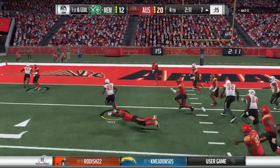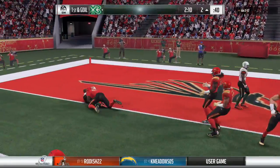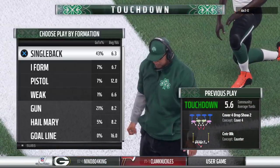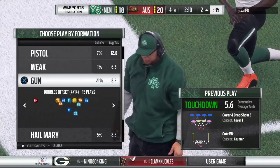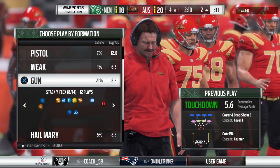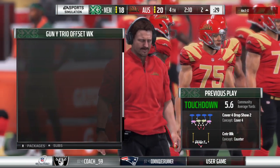Now a handoff to Henry. And he'll take it into the end zone for a touchdown. Derrick Henry taking it in from 7 yards away. And his guy's now just a 2-point conversion away from tying us up.